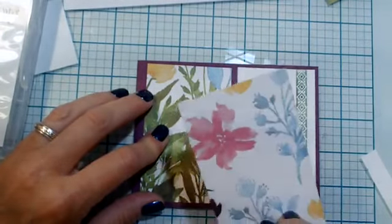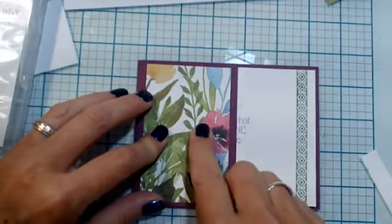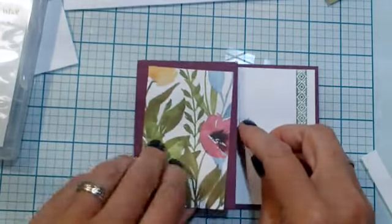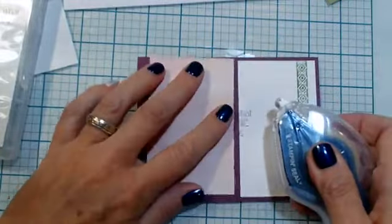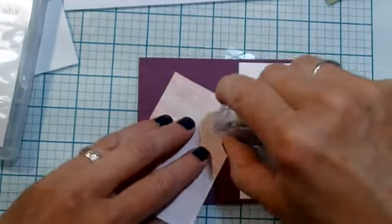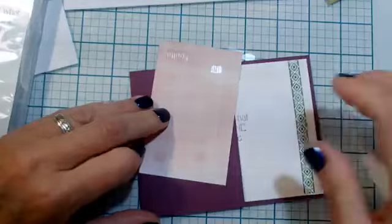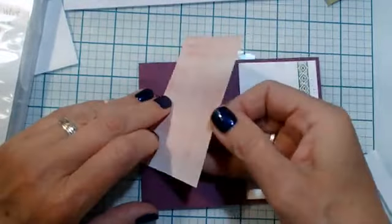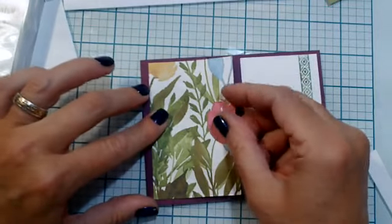Now, I had two different pieces. I'm going to use this one, and I'm just going to place it in the center on the front. Okay, again with my Stamp & Seal Plus. Oh, look, the other side's really pretty too, but I think I'm going to use that other side to bring out the flowers and the color. Use a little bit of glue, and I'm going to pop that on top there, and just make it center.